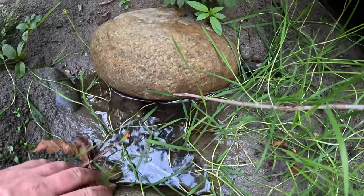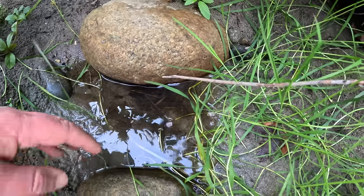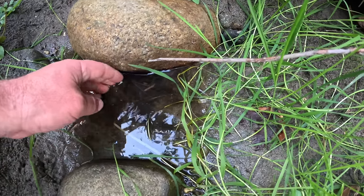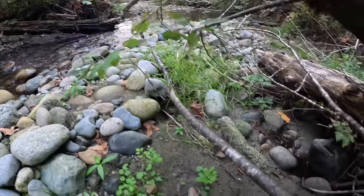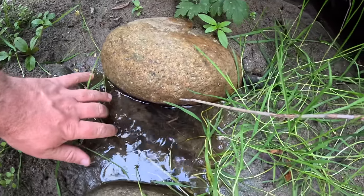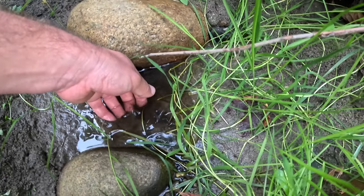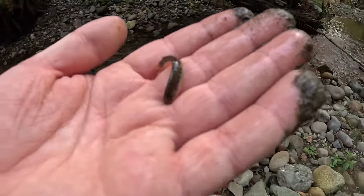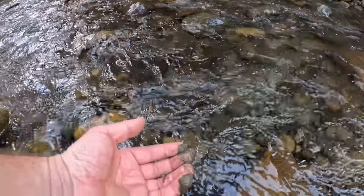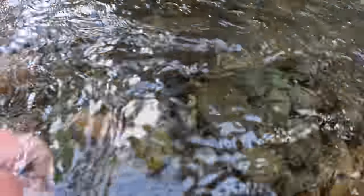Oh man, there's a little fish in this tiny puddle here. Look at this guy, he's almost dried out. It's probably a baby trout or a baby salmon. There he is. Let's go ahead and save this guy, get him back to the larger river where he can survive. This thing's almost gone. Don't worry, buddy. There he is. Look at that. Oh yeah, it's a little tiny baby salmon. Here you go, buddy. All right, he's off.